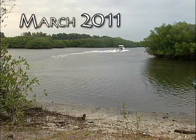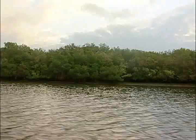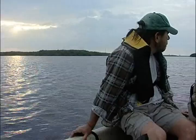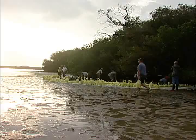Three years would pass, but on the morning of March 1st, 2011, a small flotilla of boats filled with specialists and volunteers headed out at dawn to the site for a final excavation of the canoe. Despite an encouraging sunrise, the group knew it was in a race against the Tampa Bay tide and an approaching cold front forecast to bring rain. Time to begin at low tide.